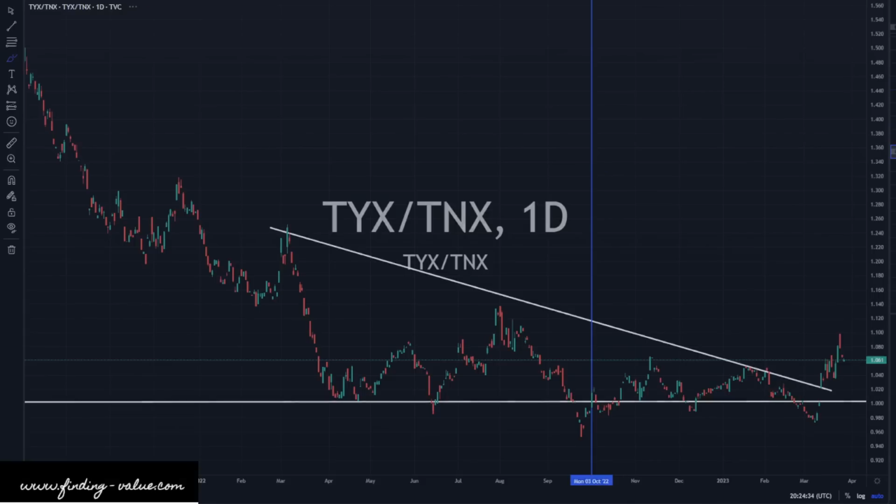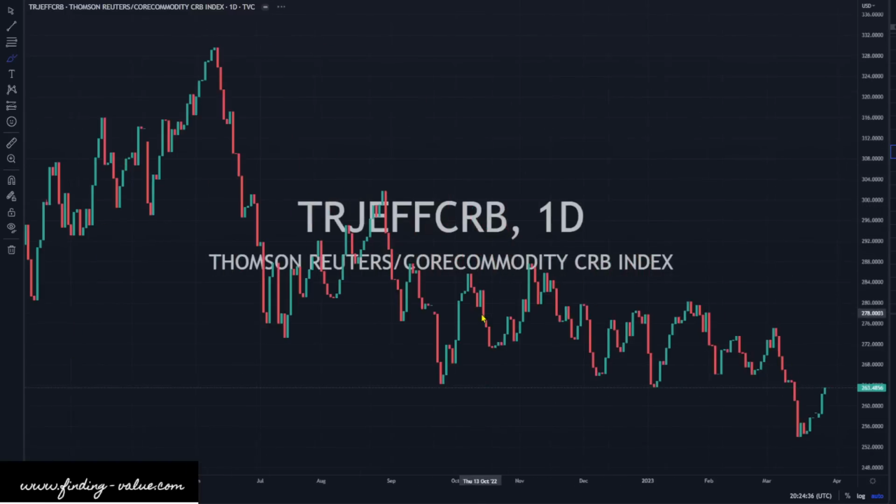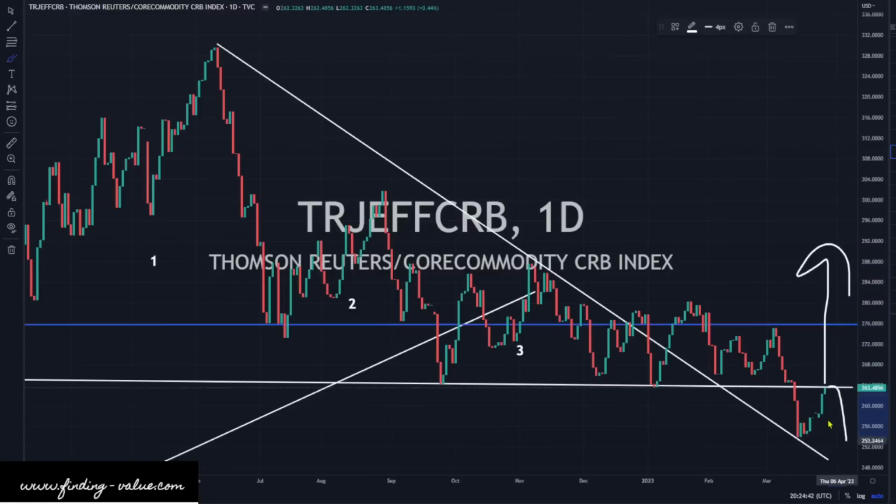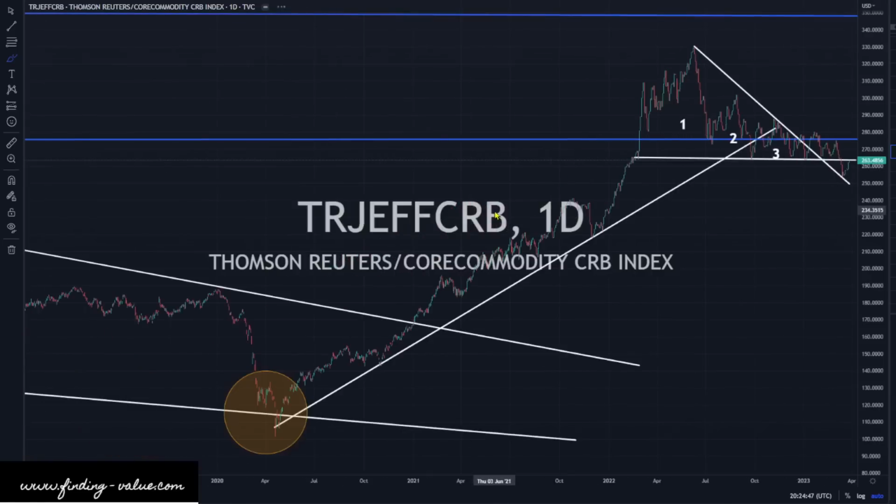Looking at the CRB index. CRB index is right on that resistance level. We're right on it. Are we going to break on up, or are we going to roll on over? That's for us to find out. And some people, like Cuppy, think that we're going to move a lot higher in a lot of different commodities. I'm still indifferent on it.